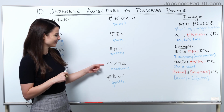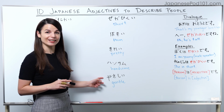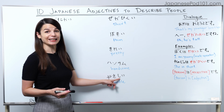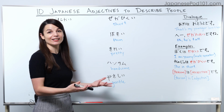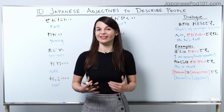You might notice that this word is written in katakana because it's a loan word from another language, English. Handsome. Finally, we have yasashi. It means gentle. So also note, this word ends in a similar ee pattern. Shi and e at the end creates a long e sound. Yasashi. Okay, so those are all the vocabulary words we're going to practice in this lesson.